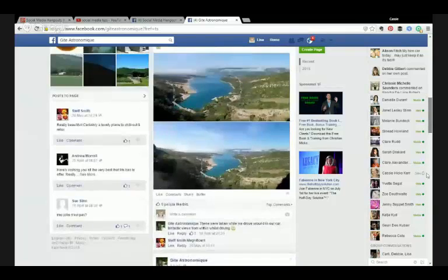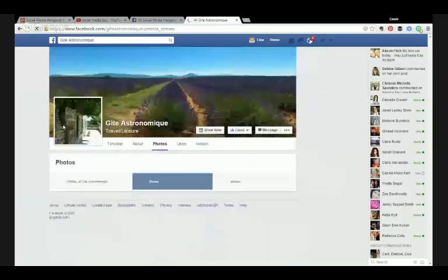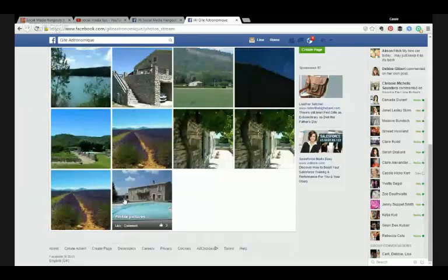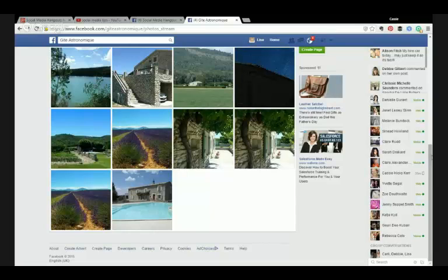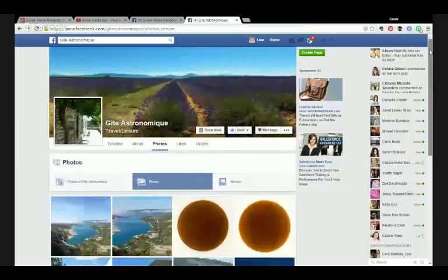See in her photos here. We go to photos. Yeah, you can see that there you are, the front of her Gite. I was able to take that picture, put it through a little app called Waterlog, and it comes out as a watercolour picture. That's why I was saying in-joke. But that's a lovely picture, and I think that would make a good cover shot as well.